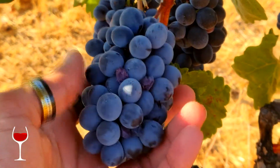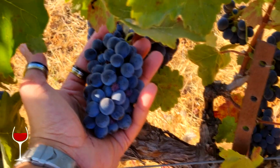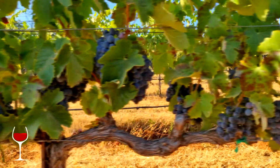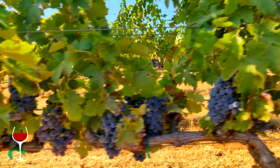We're probably about a few weeks away from harvest, but they're already showing really good intensity. I would even venture to say you could pick them now and just lay them down for a really long time, but I think they could definitely benefit from some more hang time, to develop a few more of those sugars and a little better fruit expression.